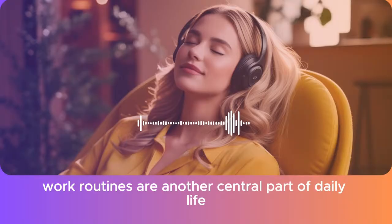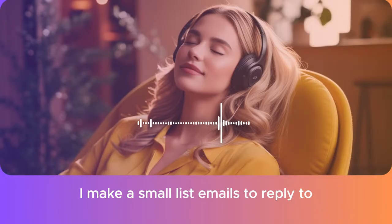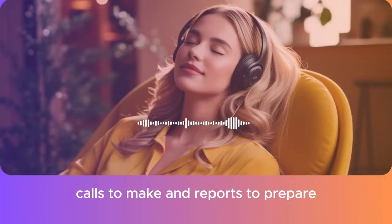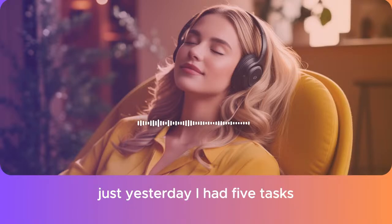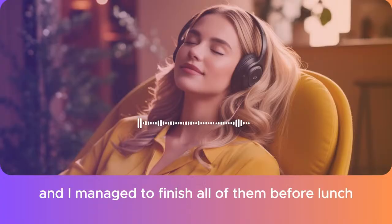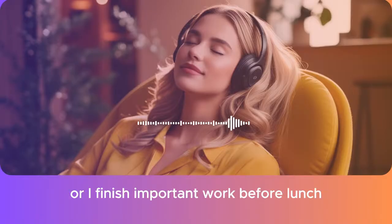Work routines are another central part of daily life. At the office, my morning usually starts with organizing tasks. I make a small list, emails to reply to, calls to make, and reports to prepare. Writing tasks in a list helps me stay focused. Just yesterday, I had 5 tasks, and I managed to finish all of them before lunch. You can say, I make a list every morning, or I finish important work before lunch.